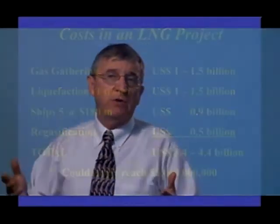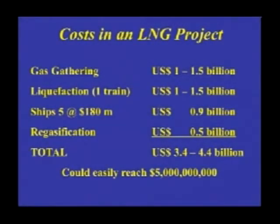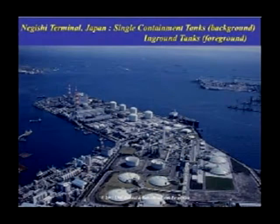We've got to spend $5 billion. We better get going. That's a lot of money to spend. Let's see where it goes. Gas gathering, exploration, drilling the wells, finding the gas, $1 to $1.5 billion. A liquefaction train would cost of the order of $1 billion to $1.5 billion. Ships, $180 million. That price with recent escalation has gone above 200. And of course the regasification facilities themselves could easily be $500 million. Well, there we are, $3.5 to $4.5 billion. Well, I thought you said $5 billion. Well, I did say $5 billion, and these projects are very difficult to control cost-wise, and by the time we've had escalation and all those contracts negotiated, this will cost us $5 billion.